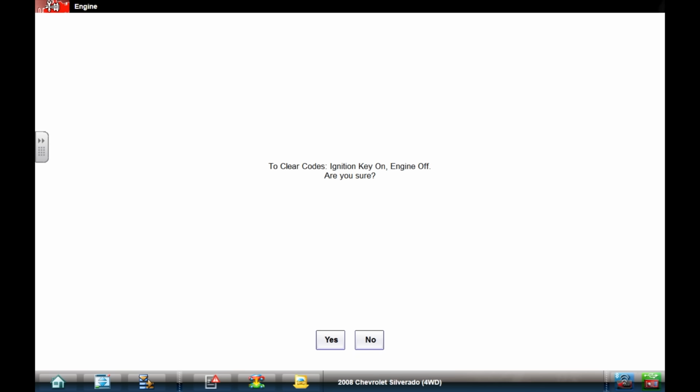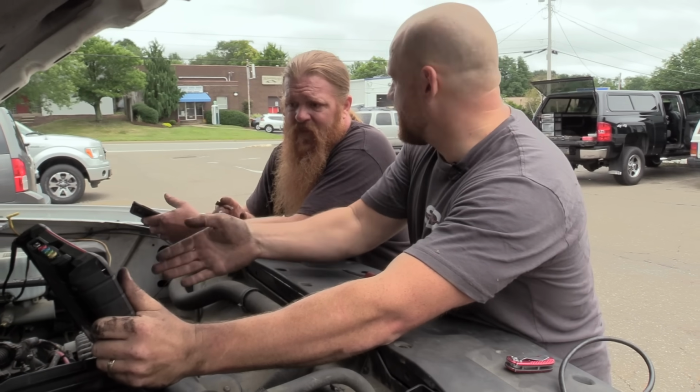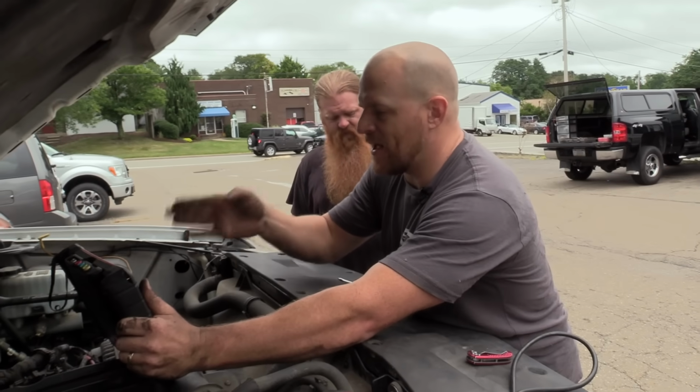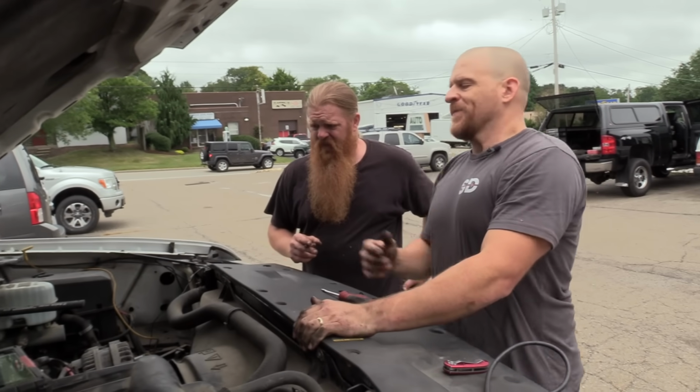Let's see if this sets like a crank sensor fault. It just started running good as soon as I cleared that fault. Obviously this is a strategy issue. What the computer does when that 5-volt ref circuit shorts, we can speculate all day long. I'm not the engineer. I didn't write the coding. I didn't write the software for this.